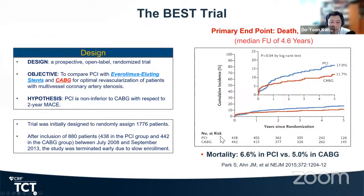The BEST trial was initially published in 2015 in NEJM about multivessel disease, comparing everolimus-eluting stent PCI versus CABG in multivessel coronary artery disease. The hypothesis was that PCI would be non-inferior to CABG with respect to 2-year MACE. It was initially designed to randomize 1,700 patients. However, it was stopped with 880 patients because of slow enrollment. And the primary endpoint, death, MI, or TVR, was better in the CABG group.